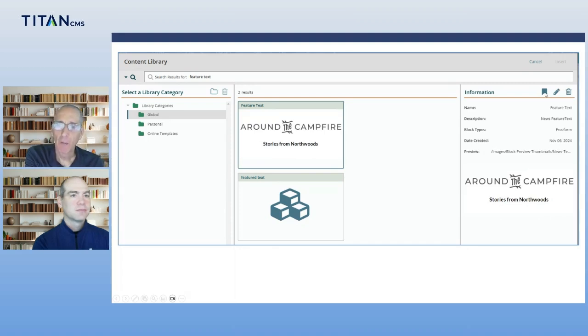If you click this ribbon up on the front, it will add whatever block you have selected to your favorites, the edit as before, and the delete over on the side. And what you're seeing is this particular view on our demo environment had a whole bunch of blocks in there, and I searched. So I typed the word featured text, and it pulled these 2 blocks out of the I think about 40 that are in there at the moment. But we've seen clients with as many as 100 in there, which gets very messy very quick.